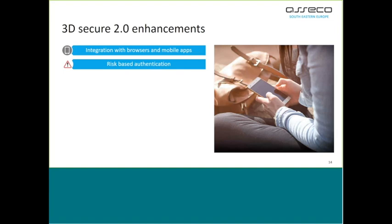user experience, and it's expected that checkout time will be reduced by 85%, and card abandonment will be decreased by 70%. So that was the main obstacle in user experience in the previous version.